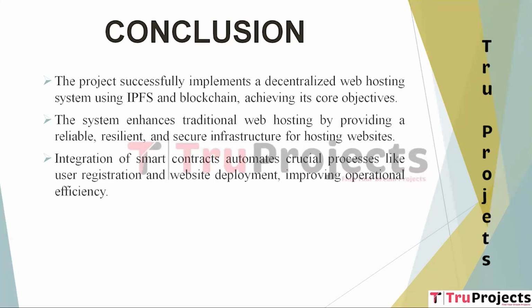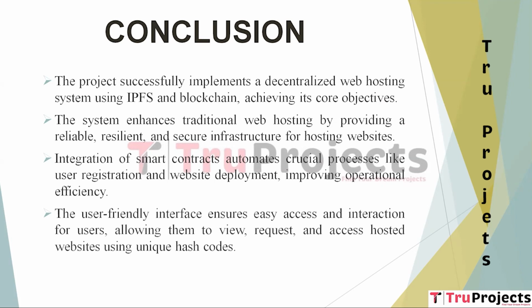Integration of smart contracts automates critical processes like user registration and website deployment, improving operational efficiency by reducing manual intervention and potential errors. The platform provides a user-friendly interface allowing easy navigation for users to view, request, and access hosted websites using unique hash codes, promoting seamless interaction with the decentralized web hosting system.